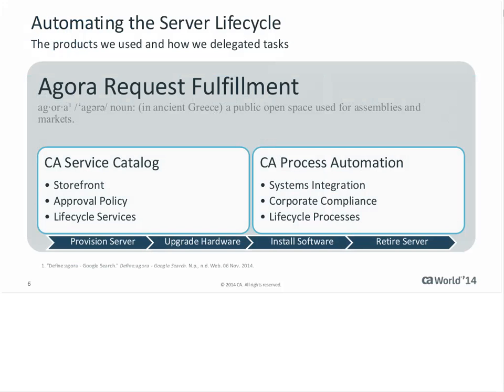We took that one process and we went as deep as we possibly could, essentially automating every piece of that process from the time the user clicks the button for the first time to initiate the form, all the way through to the release process. And one of the ways we did that was by implementing the CA Service Catalog.